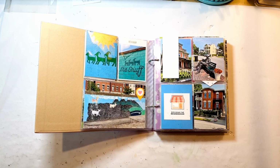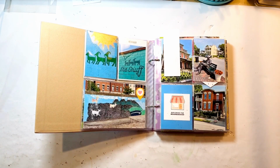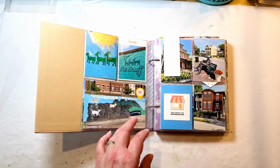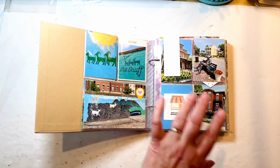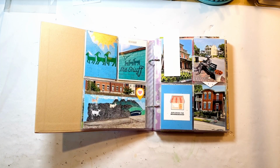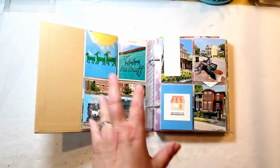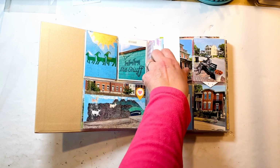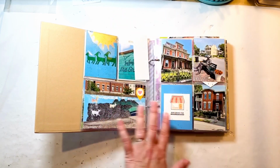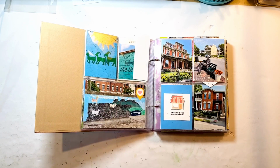And I actually have this little piece of paper here because I realized I screwed up on a layout. I didn't get the right photos that I wanted, and it's actually going to go here. But I'm waiting for the photo order to come because I had some other things that I needed. So it was a little bit more than I would want to print at home. It was a bigger batch. So that will get added later. So this is just a marker as to that's where it goes. So sorry that you don't get to see that one, but it will be there eventually.